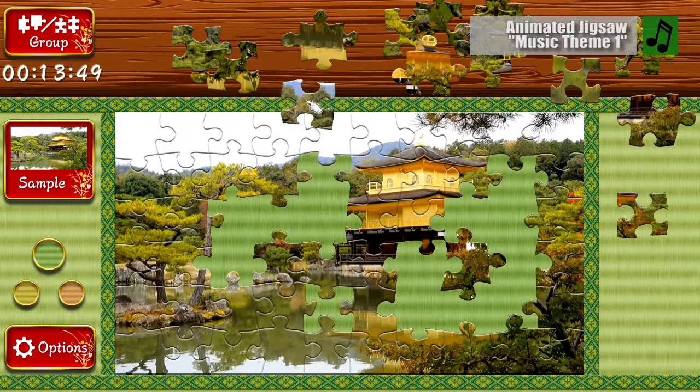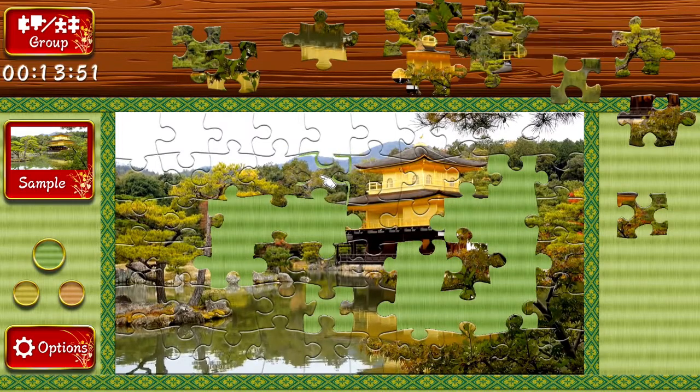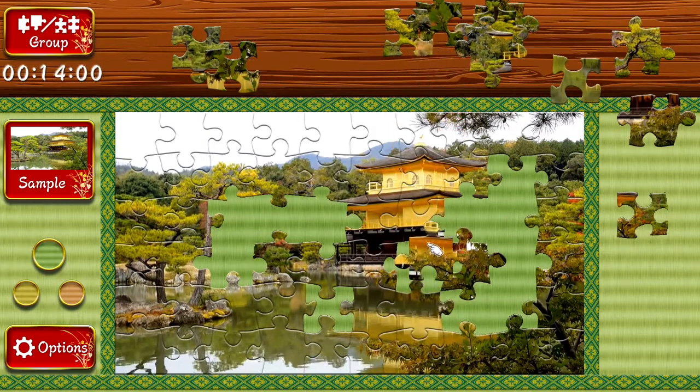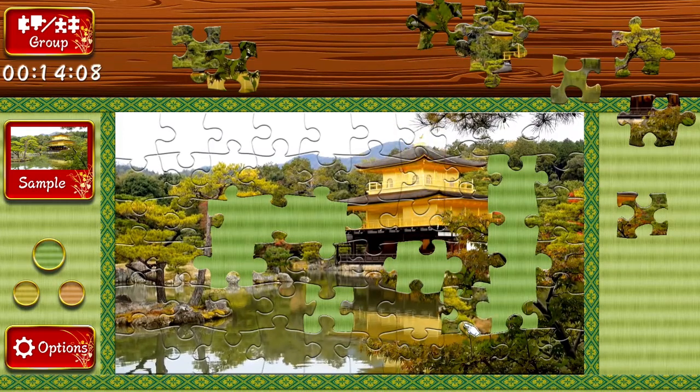When I got a review code for Animated Jigsaw Beautiful Japanese Scenery on the Switch, I initially figured that I'd have nothing to say. I mean, it's a virtual jigsaw puzzle with moving images of gorgeous Japanese vistas. What more needs to be said? But then I decided to actually play the game and realized almost immediately that maybe I do have something to say after all. I'll try to make this quick.